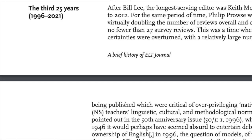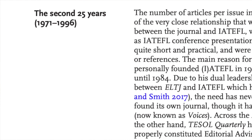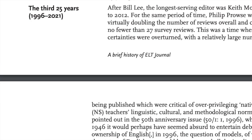It's also interesting to see how, if we look at the pages of the journal, there isn't one particular method that dominates over the last 25 years, as in the previous two 25-year periods, with the situational, oral, structural approach and then communicative language teaching. Instead, I've identified a movement towards various kinds of decentering as the most characteristic phenomenon of this most recent 25-year period.